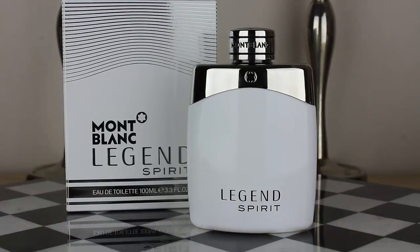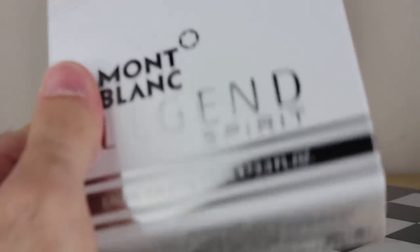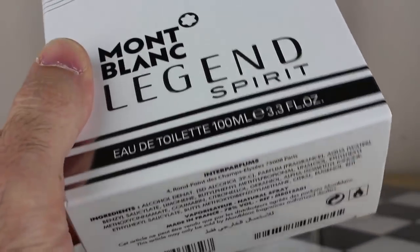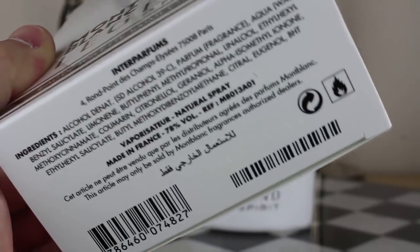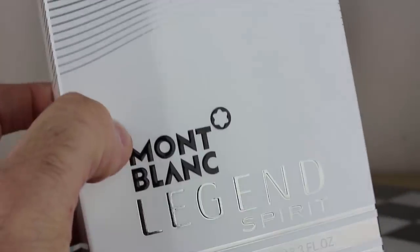Let's look into the box and presentation real quickly. The box is really beautiful. It's got silver appointments in white, Montblanc Legend Spirit, Eau de Toilette 100 ml. You have all your information here, including your batch code, which is carved into the box, and your barcode. Nothing much in the back. It's pretty much the same as the front. You have these creases here, which is really cool, again in silver.